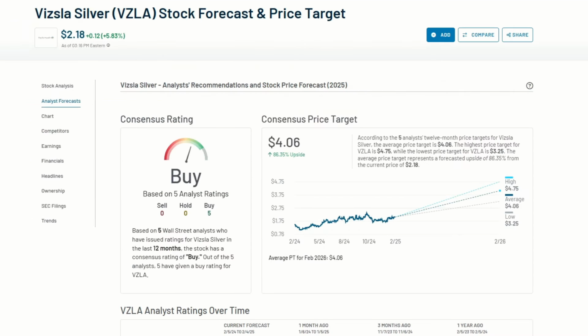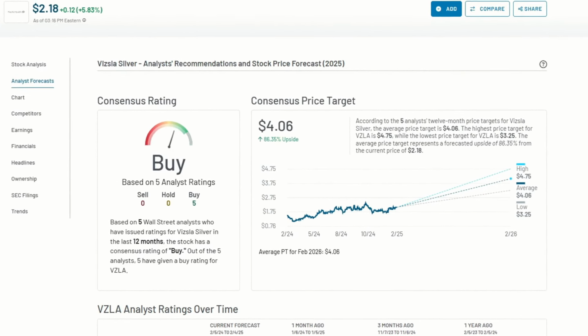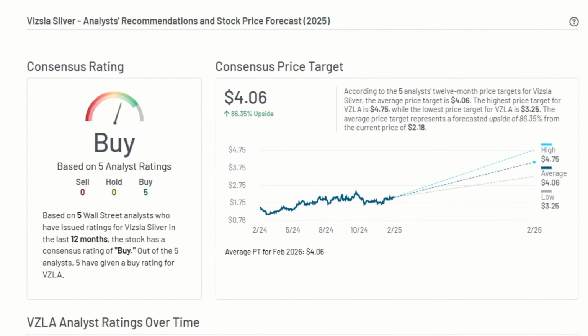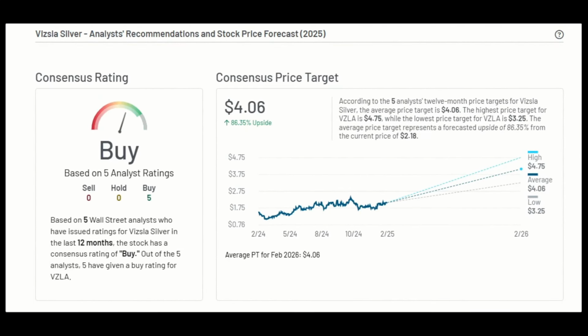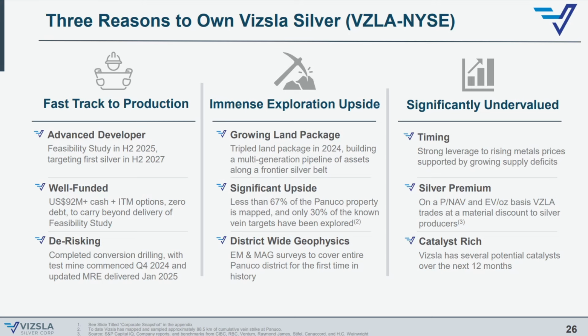But what do analysts think of Vizsla Silver? Looking at MarketBeat, we can see that Vizsla Silver has been rated as a buy according to 5 Wall Street analysts. There are no sell ratings, there are no hold ratings, just these 5 buy ratings. And the consensus price target is $4.06, which is over 86% upside from today's price. And these ratings have come from industry experts at Wall Street firms such as Roth, H.C. Wainwright, and Canaccord Group.